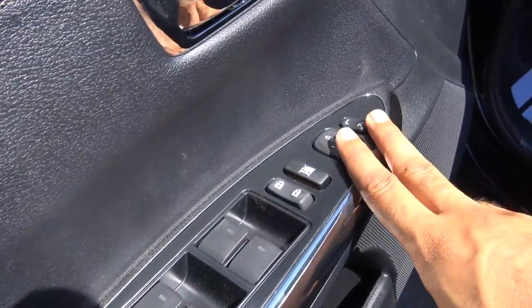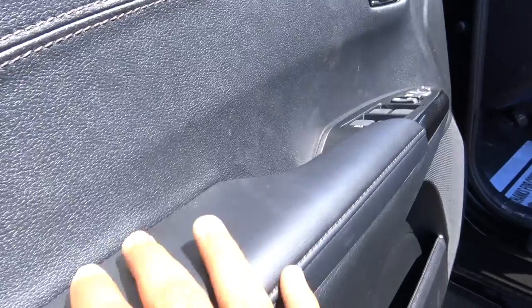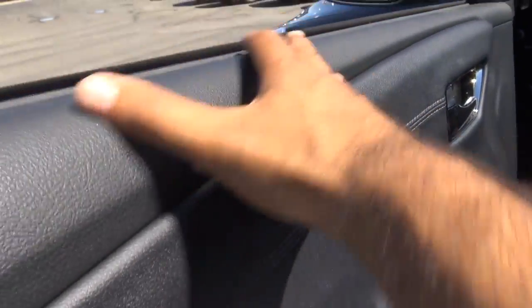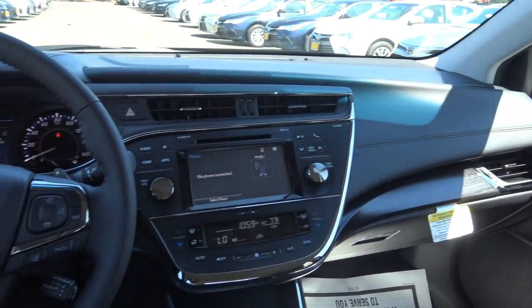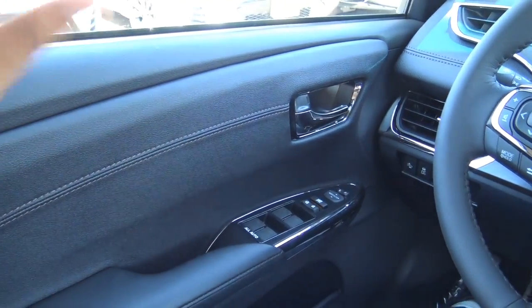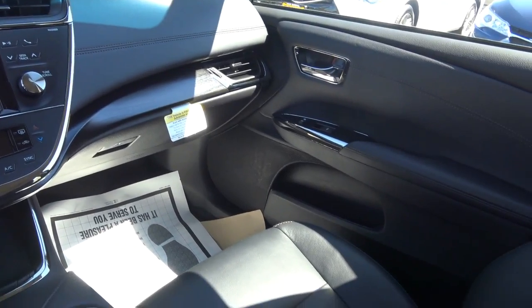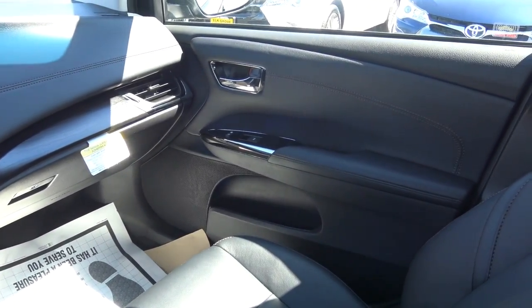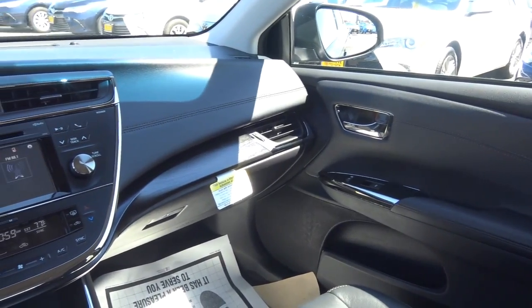All of your basic power necessities, of course, including power windows, power door locks, power mirrors, chrome interior door handles. Plenty of padding on the armrests, as well as the mid-door panel and the upper door panel here. The Avalon certainly has rich and premium feeling materials inside of here. Like I said, you'll find plenty of soft touch materials on the door panels here, and the dashboard is all soft touch. Overall, it's an incredibly inviting interior and pretty luxurious too, especially given the price point for the vehicle.